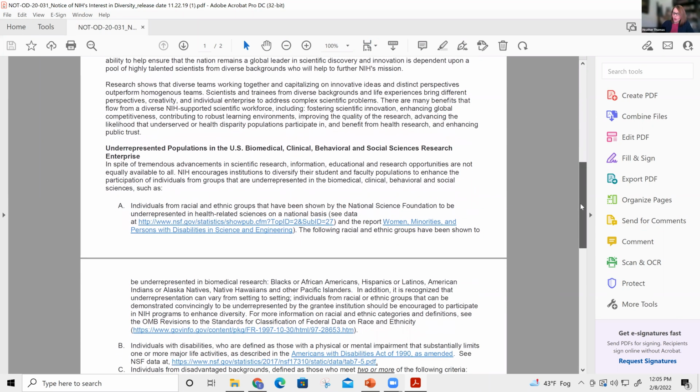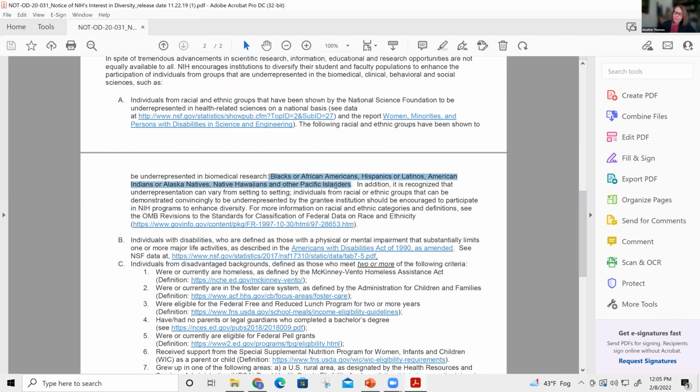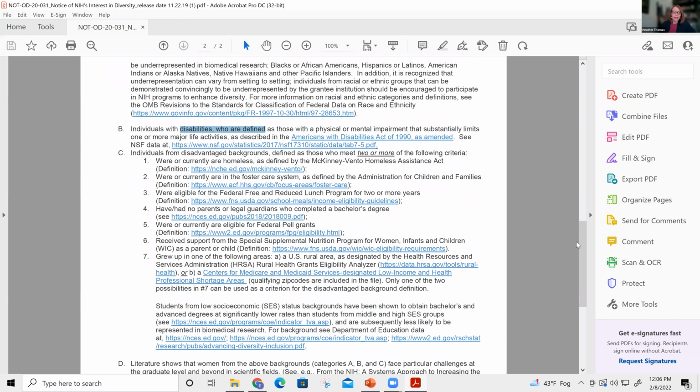And so part of that, it just breaks down which groups those are. And the first one is racial and ethnic groups. And those are Blacks or African Americans, Hispanics or Latinos, American Indians or Alaska Natives, Native Hawaiians, and other Pacific Islanders. So that's one question you're going to see a lot if you're applying to NIH funded programs, because it is a requirement. Another category that they're looking at now are those with disabilities. And as you may or may not know, one of our programs specifically focuses on those who are deaf and hard of hearing. And so we really try to target students who have these physical or mental impairments. And then finally, the last criteria that we're looking at now are those from disadvantaged backgrounds. And the NIH listed several criteria where you have to meet 2 or more of those criteria to be listed in a disadvantaged group.